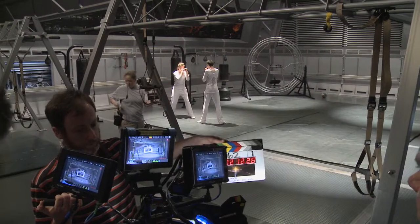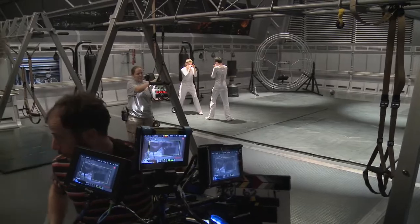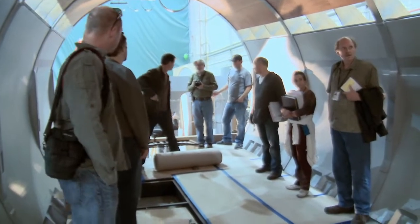Now, that doesn't mean that the design isn't incredibly detailed. But if you look at Corridor A, as we call it, the big corridor, it's about piping and grids and things. It's not about pure, slick, futuristic smoothness.